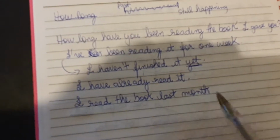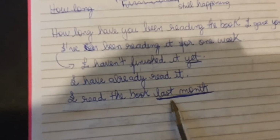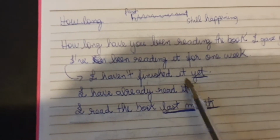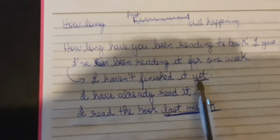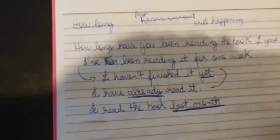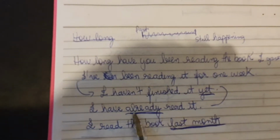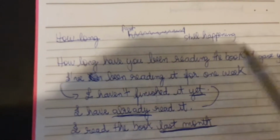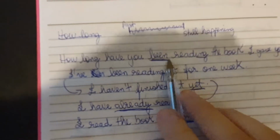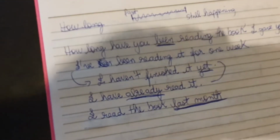This is the simple past because the action is already complete and you have some clues, right, about which verb tense you're going to use. If you see yet, already, there is a high possibility of this verb tense being the present perfect tense, right? The present perfect continuous has the verb to be in the past participle and the main verb followed by ing. We have already seen it. Okay.